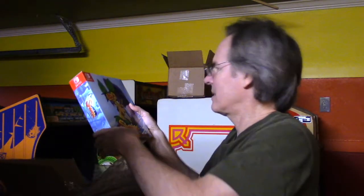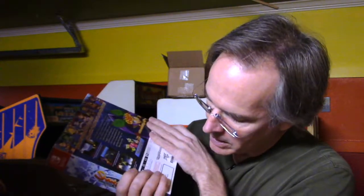Shantae on Switch. And then a collector's edition here. Now this one's clearly labeled Switch. So I got one Switch collector's edition and one PlayStation 4 collector's edition, and all the corners on this look good. Yeah, so success. Nothing from this batch arrived damaged.